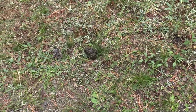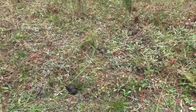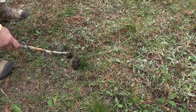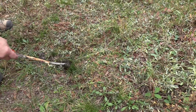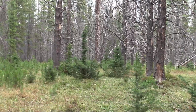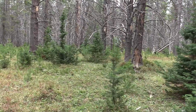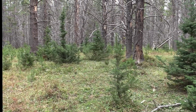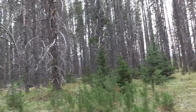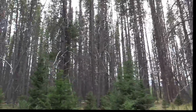What kind of scat do you think that is? Let me see. It's pretty fresh too. It's probably within the last 24 hours. Yeah, it's still wet and gooey. It looks like it could be a black bear. Unless the bear's just eating solid grass. It just looks like little pellets all stuck together. I'm not sure. Sometimes I know when it is something, but I don't know what that is. Yeah, that's why I was asking your opinion, because I could tell it doesn't belong to a canine.